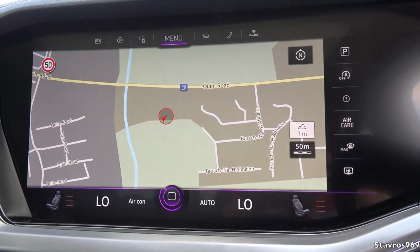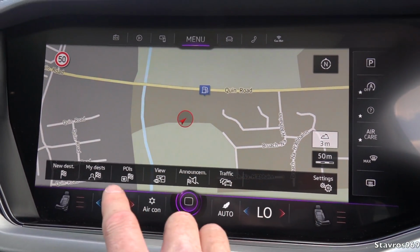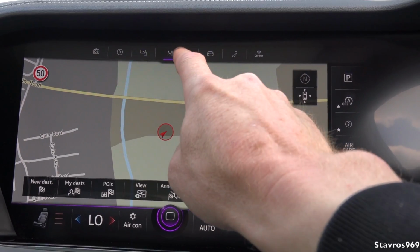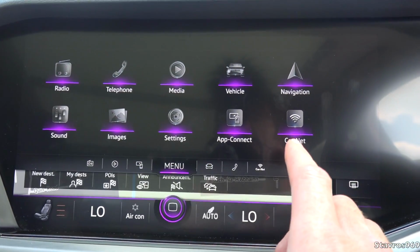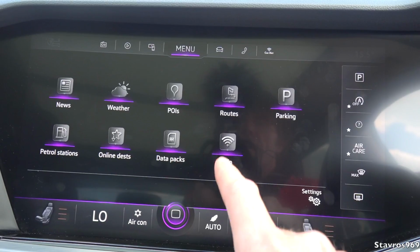Now this screen here, when you approach it with your finger, all this menu comes up, so you don't even have to touch the screen. Watch. This just all pops up. I'm going to click on the menu there, and obviously you have your Apple CarPlay, Android Auto, and your MirrorLink. Now see this CarNet here, I like this function, so we'll click accept on that.